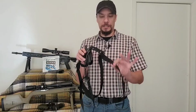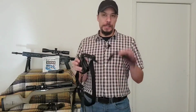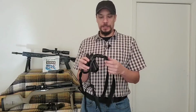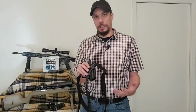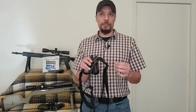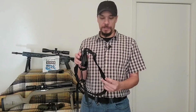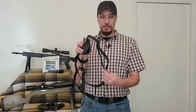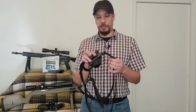You know, find the size that you want. If you want to cut some of this off, you can obviously do that. I've just left it on there because I haven't quite decided exactly how I want to do it. If I'm wearing an undershirt, I tend to run it just a tiny bit looser. So what I might do is find a good spot and then cut it with a tiny bit of extra there so I can go in and out an inch, half inch, something like that.